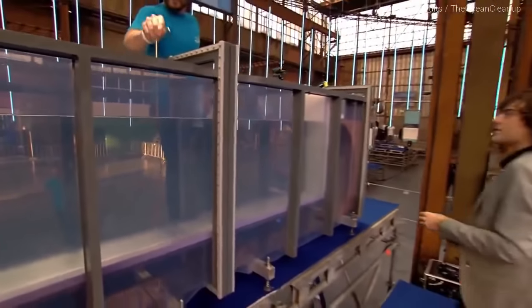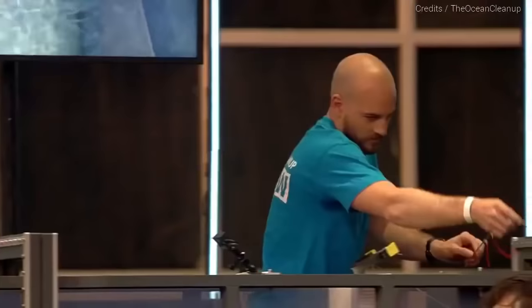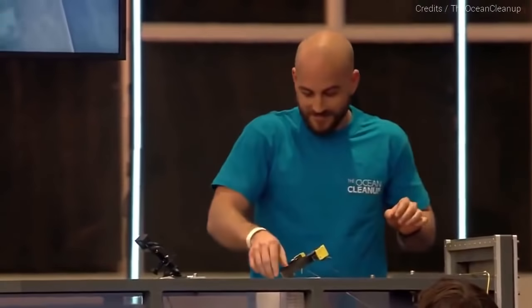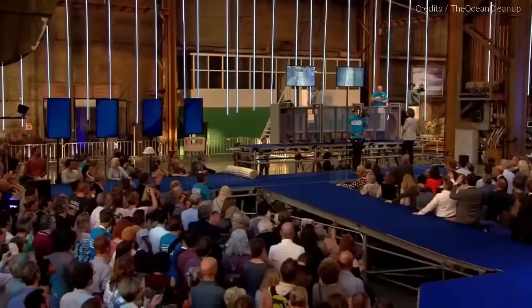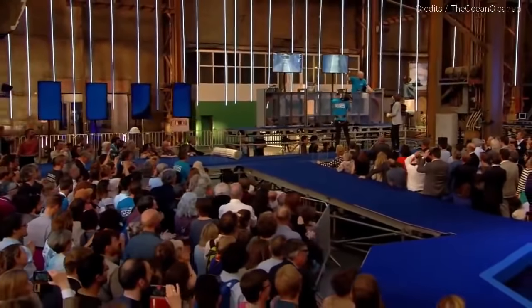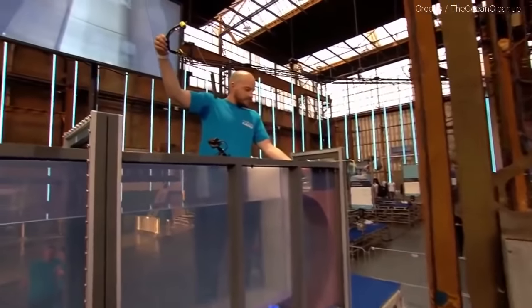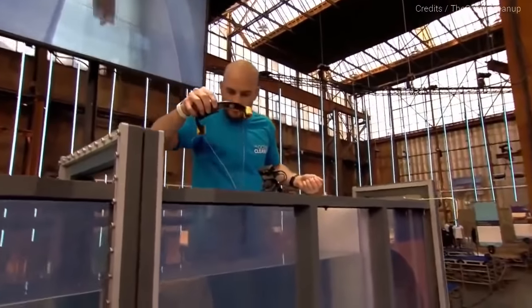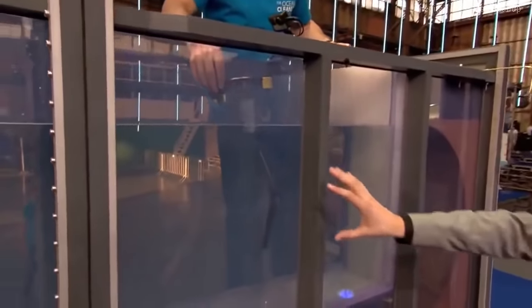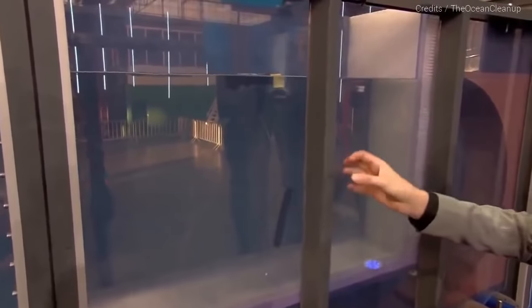Now I would like to ask Bruno, one of our best scientists of the team, to deploy a scale model of one such cleanup system. So we see an anchor here, we see a barrier at the surface, anchor at depth, connected to each other, and you see it starts to drift.